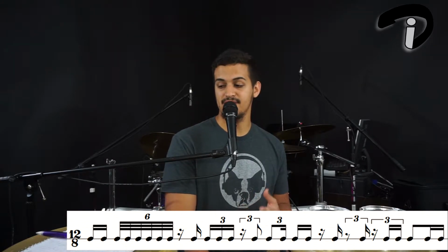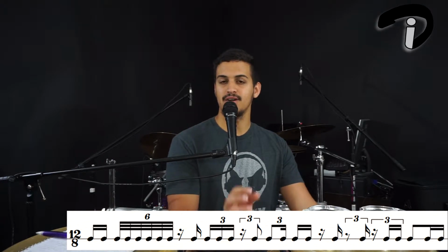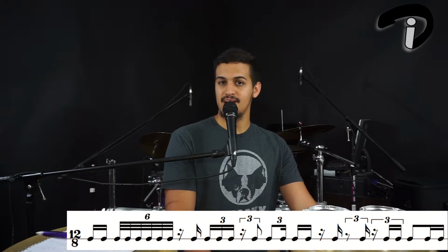After that, we have an 8th note triplet rest starting on the downbeat of 9. So that's going to rest for 9 and the trip of 9. Then we have an 8th note triplet on the let of 9. So that's going to start on the let and carry over all the way to beat 10.